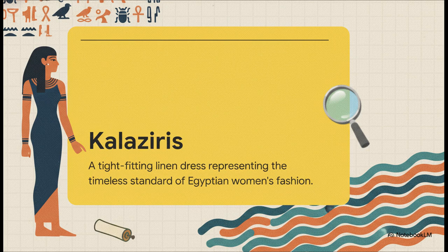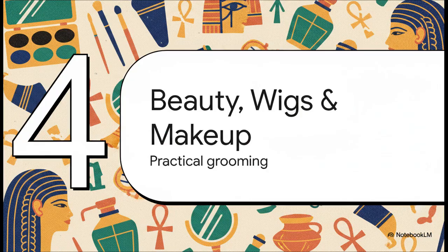They wore this really simple, elegant, and consistent shirt-cut dress known as the kalasiris. Honestly, from the oldest dynasties right up into the New Kingdom, this tight-fitting linen dress with supporting straps was the absolute timeless standard of Egyptian beauty. All right, Section 4, Beauty, Wigs, and Makeup.